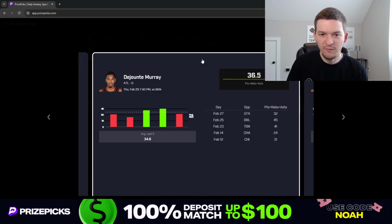So if you look at what DeJounte has done his last 2 games, because I really want to highlight those 2 games against Orlando and Utah. Those were both without Trae Young. Against Orlando, he had 45 PRA, did go over this line. Last game against Utah, he did go under, only had 32 PRA. But if you look at that game, he shot the ball terribly, 7 for 19 from the field, and he shot 1 for 6 from 3. He had 17 points, 4 rebounds, and 11 assists last game.